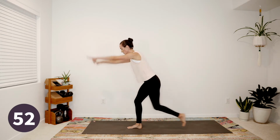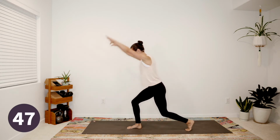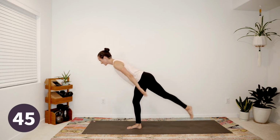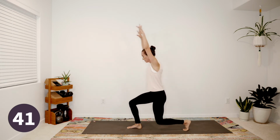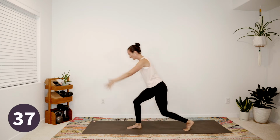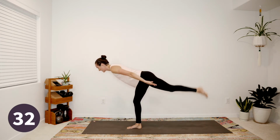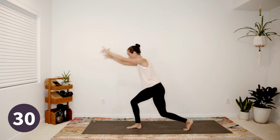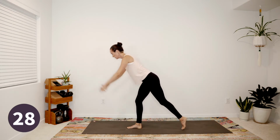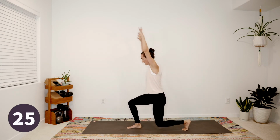We're coming now into a reverse lunge to warrior 3. So here we're sweeping the arms up and then coming into warrior 3. We've got a bit of a balance challenge here as you lift and take the leg back. If that's too much, you can be moving through a leaning lunge instead of lifting the back foot. If it creates a bit of a cognitive load or any frustration with the balance, just take it out and focus on moving continuously.